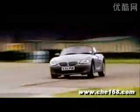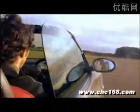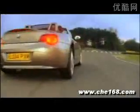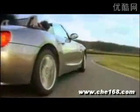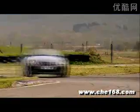Now this is the first time I've driven one of these cars on the limit, and it's great fun. You've got to be a bit careful. Obviously you can get a bit of oversteer on corner entry if you're just a bit too aggressive. Let's see what happens down here. Whoops, there it goes. Oh, he's sideways and so am I!